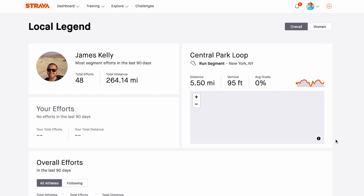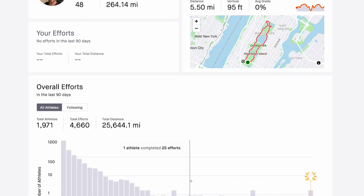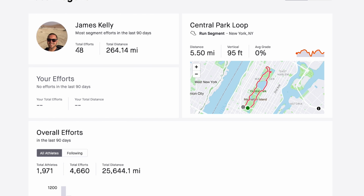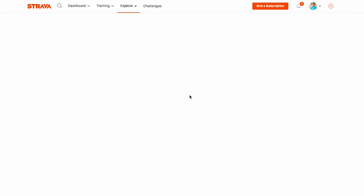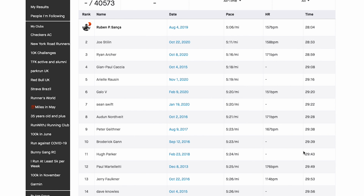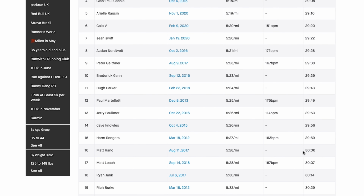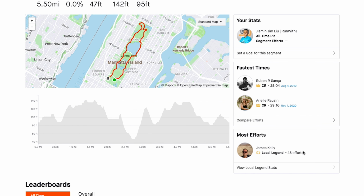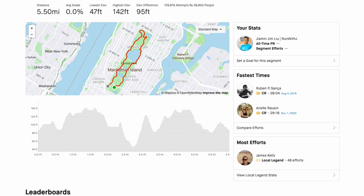If you click on the local legend, you'll be able to see their statistics in the last 90 days. There is more information about their running and their miles, and it also gives you a better idea of how many efforts you'll need in order to beat this person to take the crown. This person has 48, which is pretty tough to beat in any segment. And if you look down, it'll give you more information on the people that have run this segment. So local legend is another thing that they've added on to segments to create more competition. For people who might not be the fastest, they can also take pride and take a crown in a segment by being a local legend there.